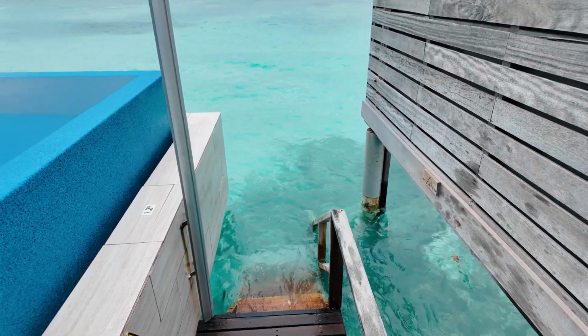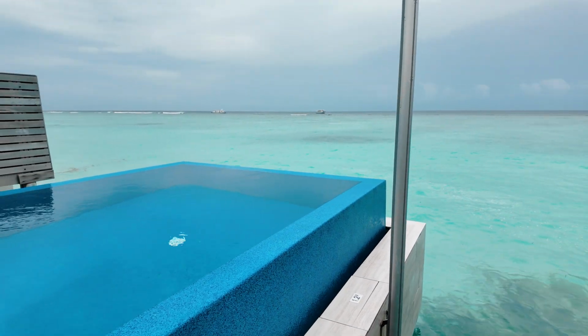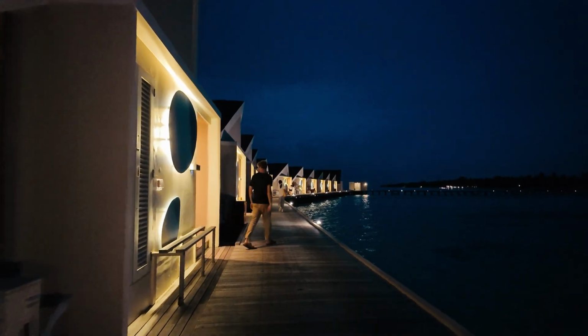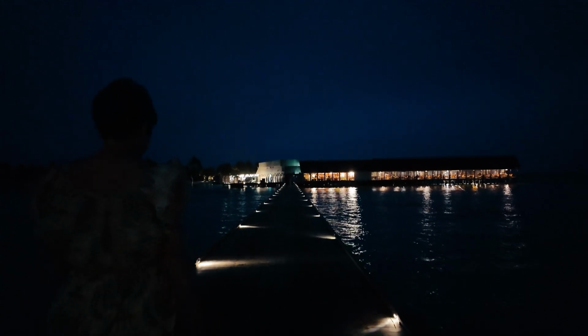Like I said, it's got all the charm of a typical overwater villa in the Maldives. It's our first night on the island and we are going for dinner. That night, as we were getting ready for dinner, it started to drizzle, so we grabbed our umbrellas. As we walked to the restaurant, the island felt so calm and rejuvenating. Look at this beautiful, lighted overwater pathway.